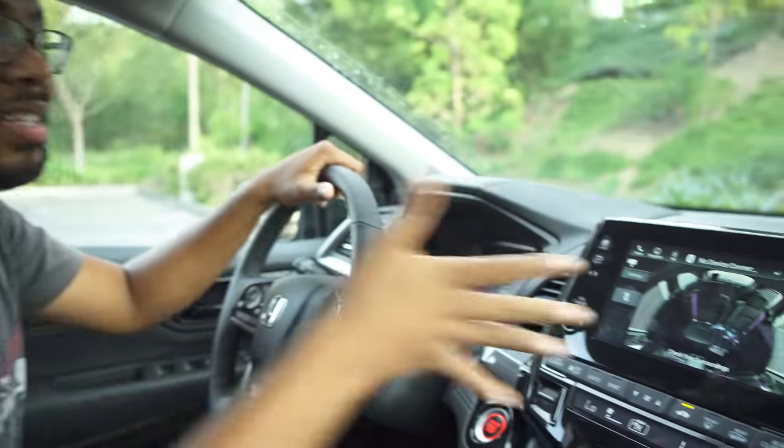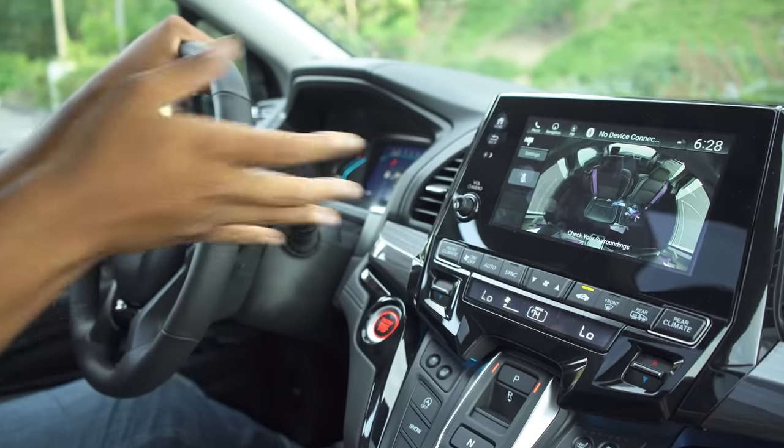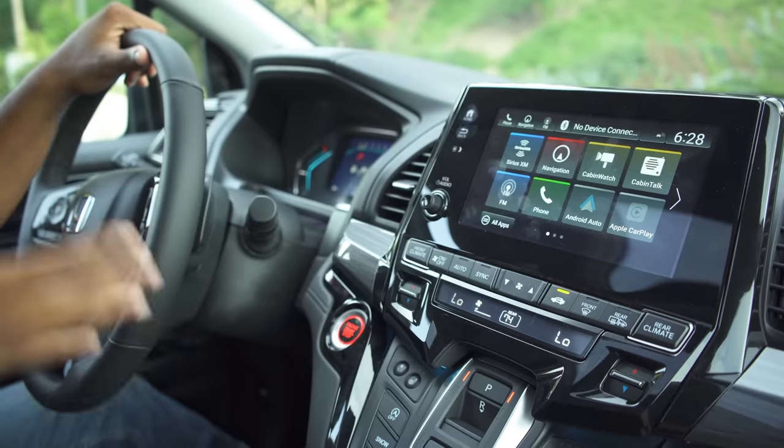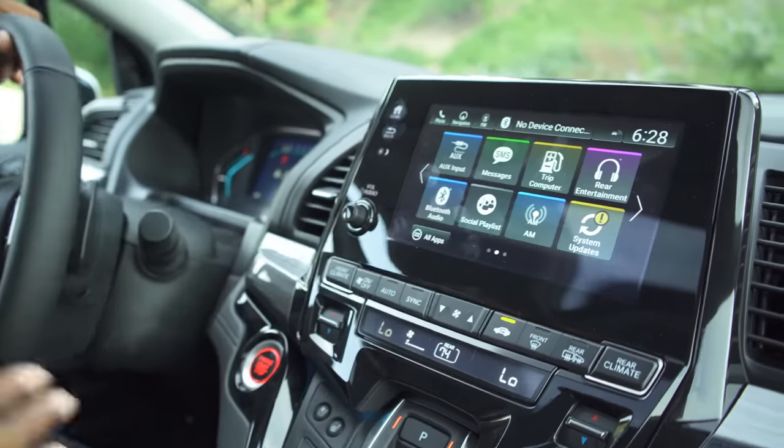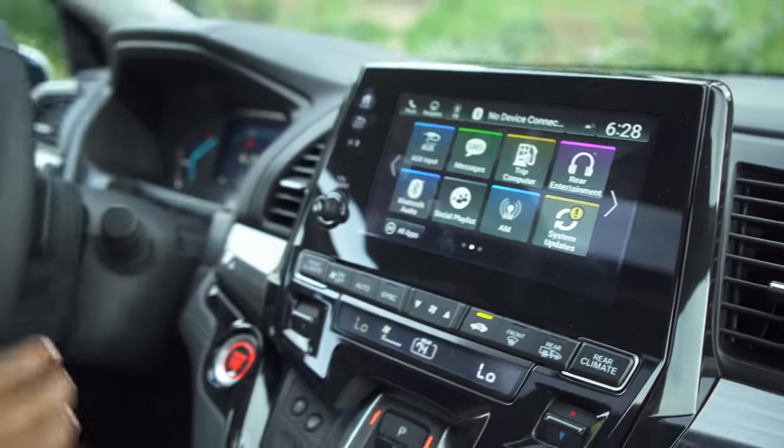Now coming to the head unit, this is an upgraded head unit. I think it looks great. My favorite thing about Honda's head units are the colors. The colors and just the resolution always looks really good on here. You have Apple CarPlay, you have Android Auto, all that good stuff.